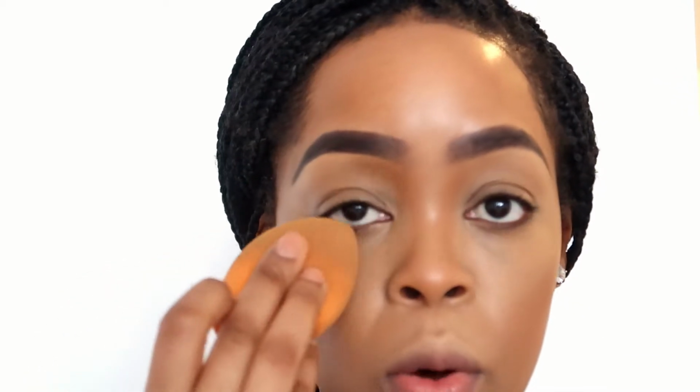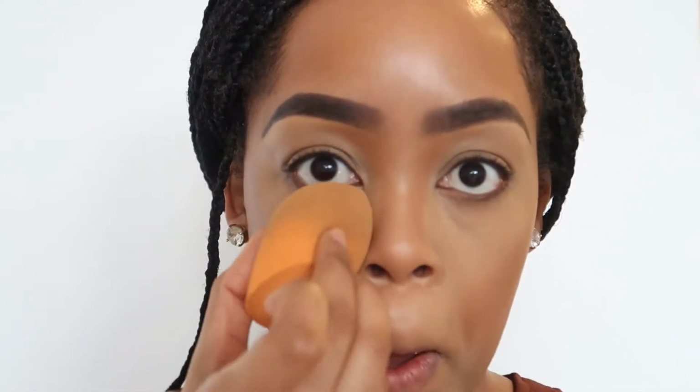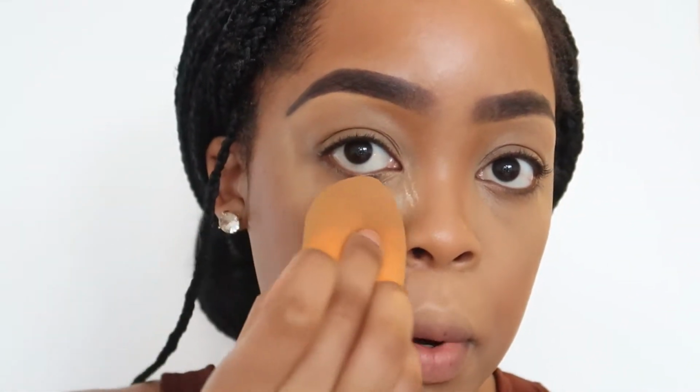It's just a light powder that is perfect for setting your makeup, and especially the areas that you've highlighted. So that's what I'm just going to be doing. I'm going to use this and set everything in place. That is the consistency of the powder. It's just a light powder, but it's so affordable to use for everyday purposes.